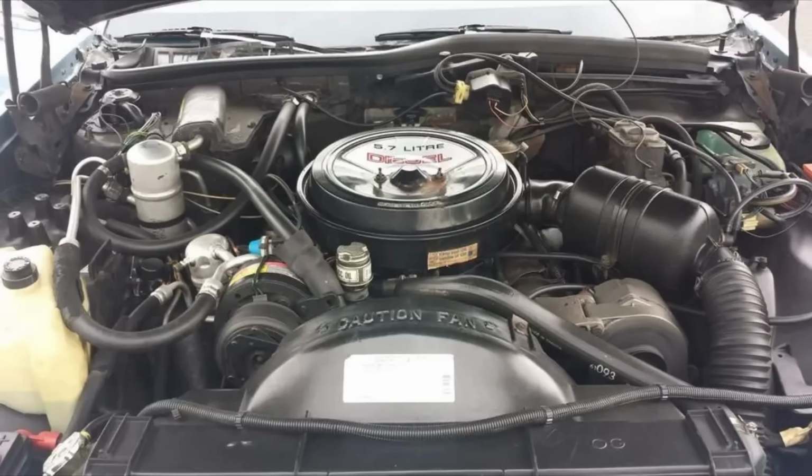Actually, the Olds diesel never got a water separator, amazingly, despite the fact that especially during this time period, there was a lot of bad diesel fuel. So many of the buyers fell in love with the fact that they could get 25, in some cases close to 30 miles per gallon highway with that diesel under the hood in a big full-size car, and they really did achieve that.